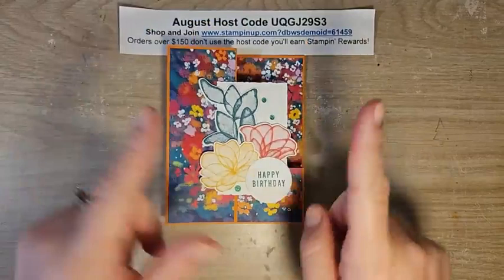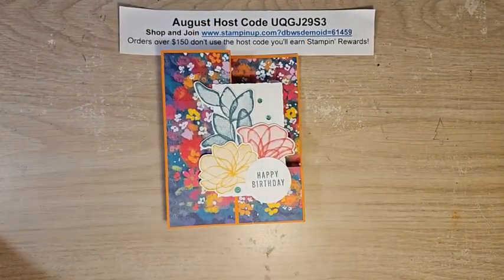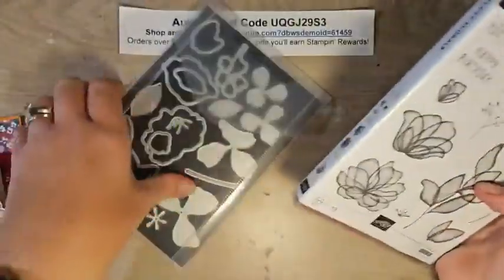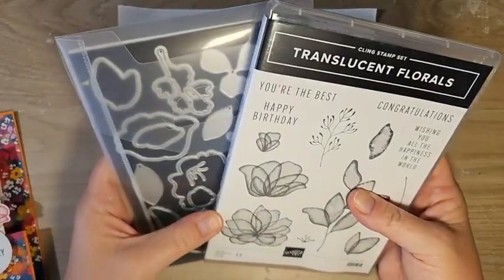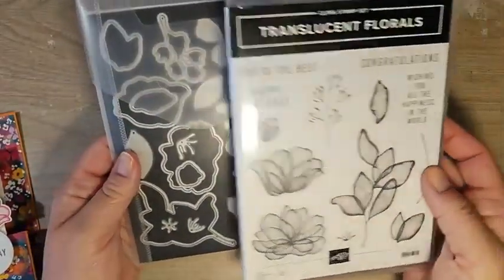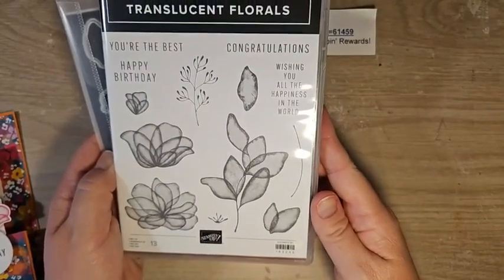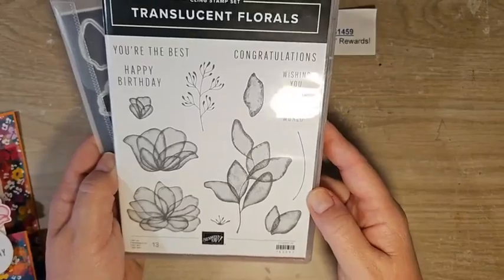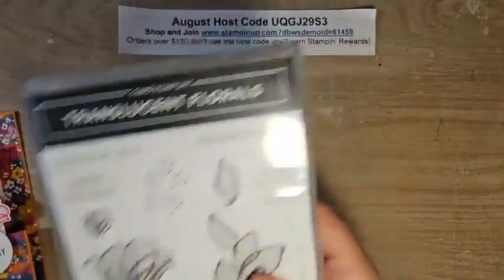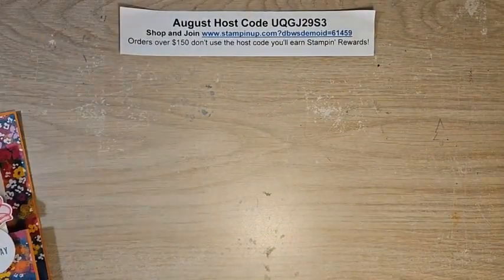So I am using a brand new stamp set. This is actually coming in our next mini catalog. This is the Translucent Florals Bundle. So let me show the dies. This is a great little bundle, and I have shared this before. Stampin' Up! featured this in an online event they did with demonstrators, and so I've shared a couple samples with this one before, and I have those to share at the end too. But this is a really fun bundle. The images are very like stained glass type images. I think they're beautiful.